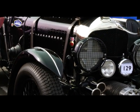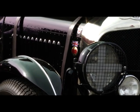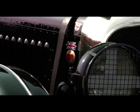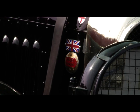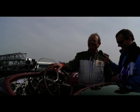Nigel, do you know some history about who raced it in the past? No, this car wasn't raced until I got it. It was rallied a lot in the 80s. A chap in Sweden rallied it. It's been in the Mille Miglia with a German owner in the 1990s, but it doesn't have any historic racing history, this car. That's starting now. Not sure about historic, but racing history, yeah.